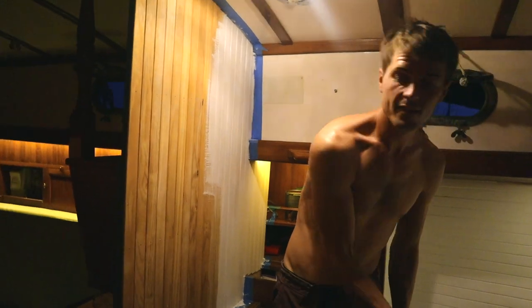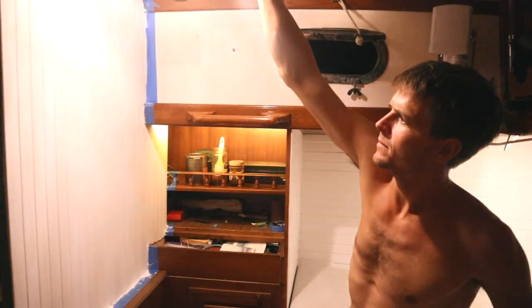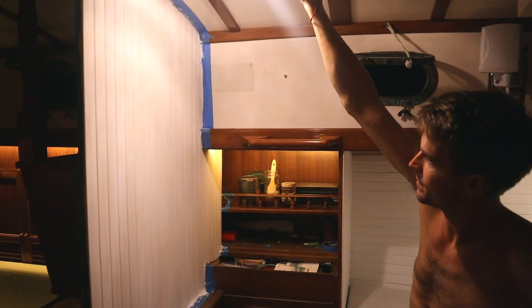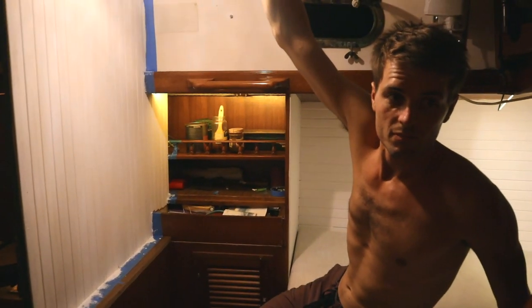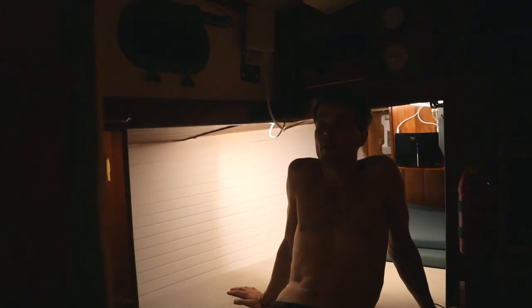How do we avoid... First coat. Just turn the light on. It's quite bright. First coat. Wow. What a difference. It only took all day. Half ten a day, hours. Started at like midday. Man, it's pretty satisfying. We're getting to know our boat.